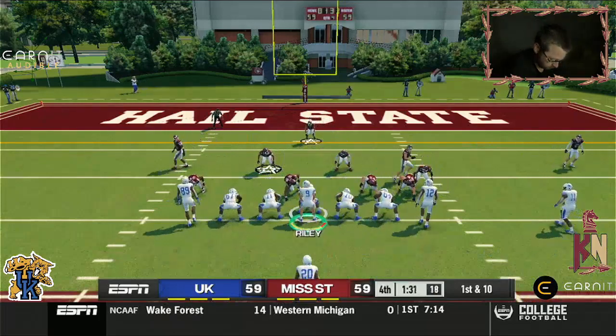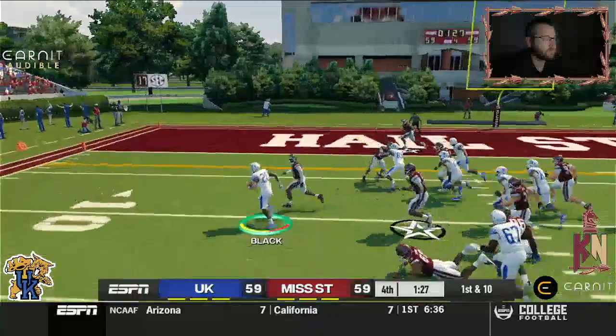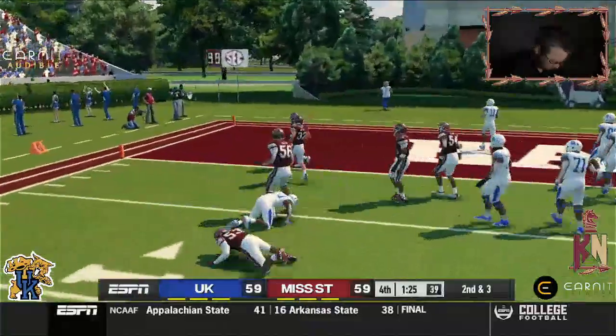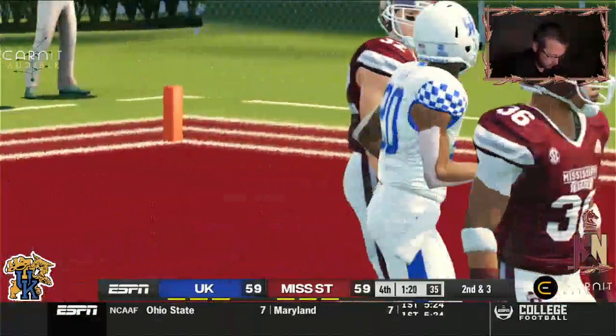Kill, kill, kill. Nice run to the outside. Black picks up about 7 yards on the run. That'll bring up second and three.